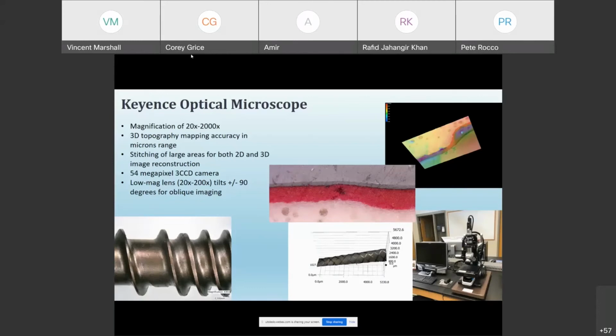It has the ability to do large area stitching. So basically, if your entire field of view of your sample cannot fit into one 20x magnification image, you can actually stitch, I forget how large it can go to, but basically it can stitch a few dozen of them together and form a representative image of your entire sample surface.